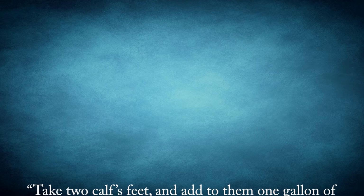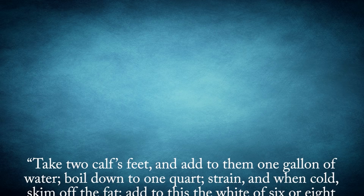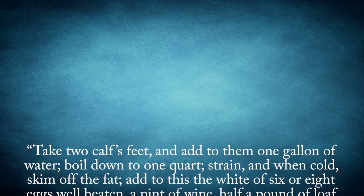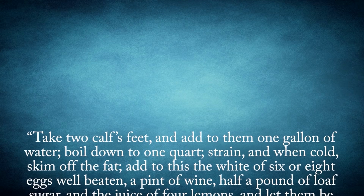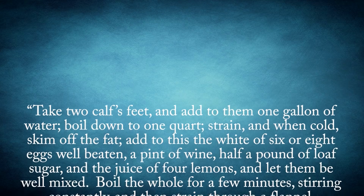The English are also credited with creating one of the earliest recipes known that contains gelatin, a dish called calf's foot jelly, which was, unsurprisingly, made from calf's feet, though the feet of deer, sheep, or another similar animal could be substituted if necessary. The exact recipe states, take 2 calf's feet and add them to 1 gallon of water, boil down to 1 quart, strain, and when cold, skim off the fat, add this to the white of 6 or 8 eggs well beaten, a pint of wine, half a pound of sugar loaf, and the juice of 4 lemons, and let them be well mixed.